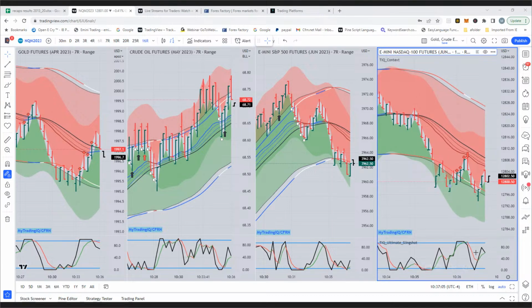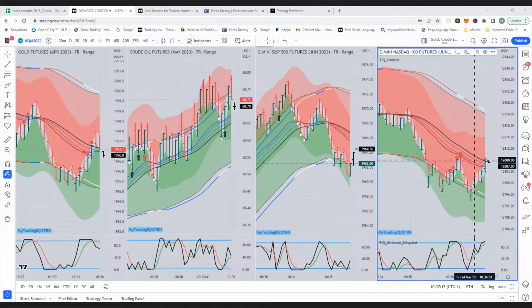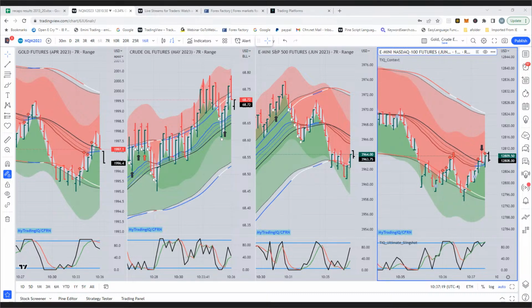Watch for another one here. It's got to pull up into the overbought to give us an arrow, or just get up into the ribbon and give us a close. Now we're up there. We could have another one right now. There it is. And that is out of the ribbon. That's a higher probability one. Hang on. Crap. Hang on. There. All right.